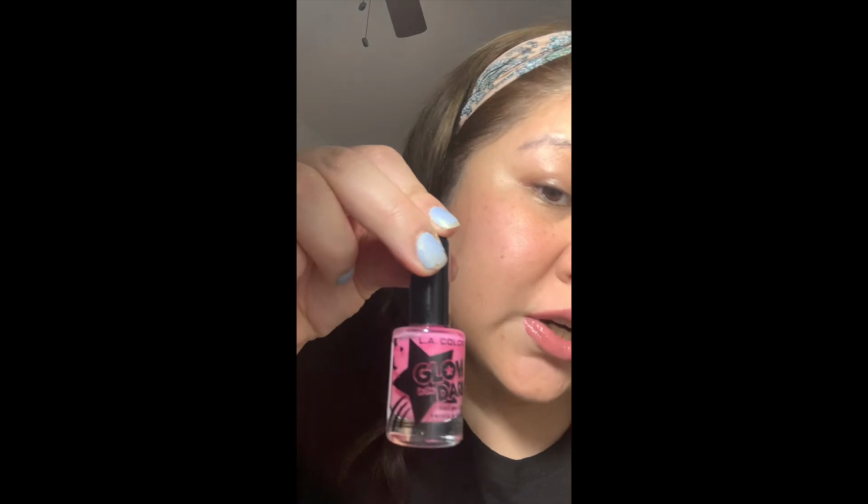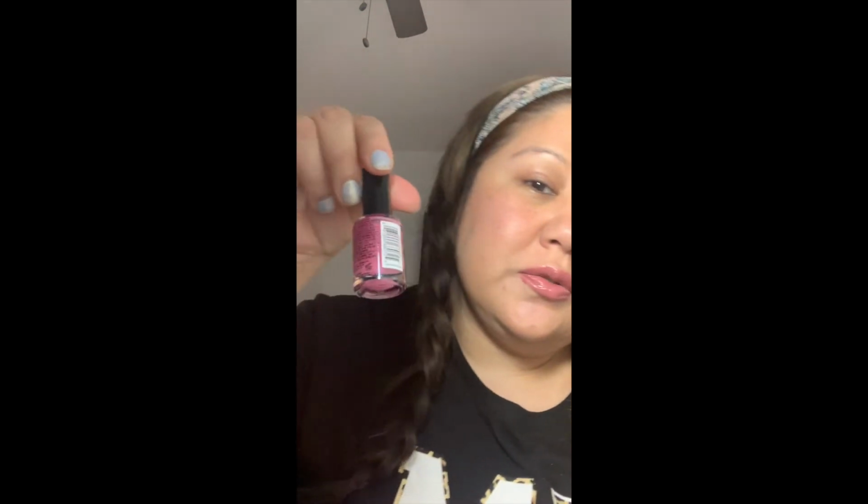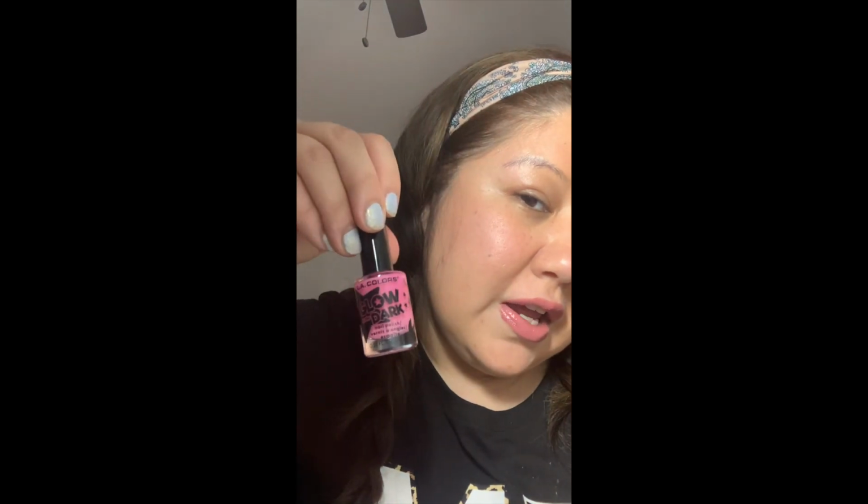I don't know if this was a leftover from Halloween, but I thought it would be fun for the girls to play with because it's Glow in the Dark by LA Colors. And this one is called Boo-tastic. So this is a pretty pink, and it'll be cute for glow in the dark, something to do with the girls. Like we do our spa day, and they'll think it's fun because it glows in the dark.